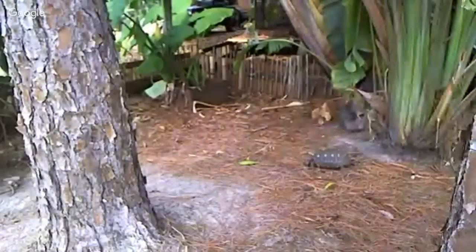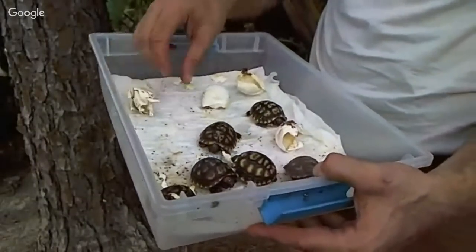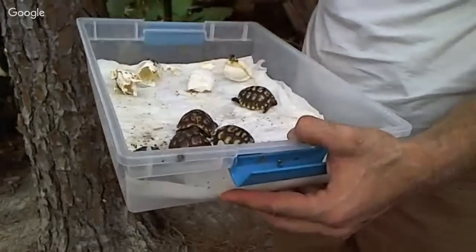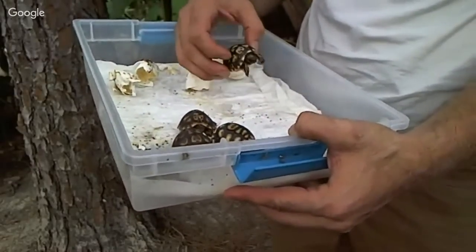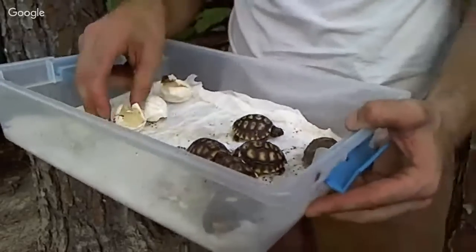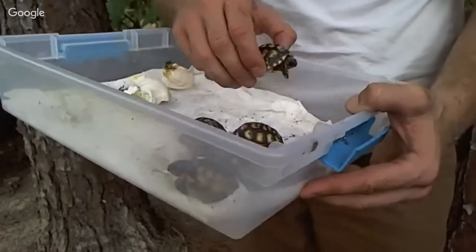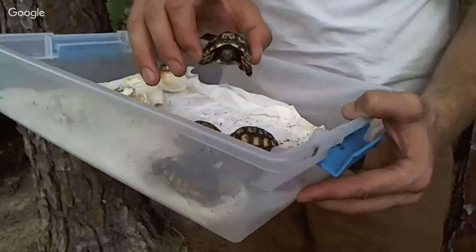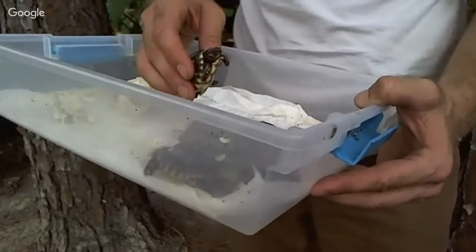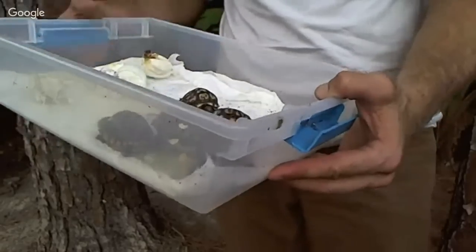With these little guys, what I like to do is take them out of the incubation medium and put them in this kind of container with a wet paper towel. This helps the humidity, and it also helps them get the eggshell off of their actual shells, because sometimes if you keep it too dry in the incubator, the eggshell can make a tourniquet around their shell, and it can really deform their shell. And in some cases, the mucus or the egg liquid can dry on their nostrils and suffocate them. So you've got to be careful about that as well. So there are the babies.